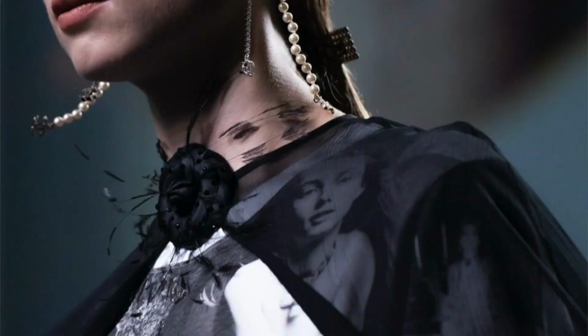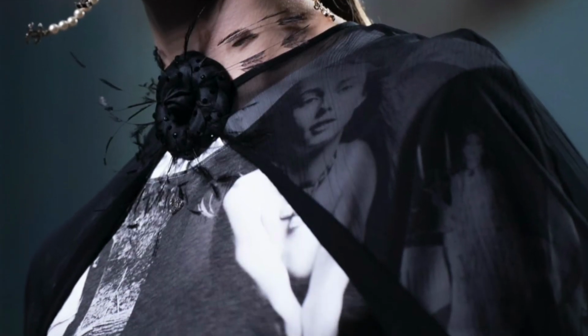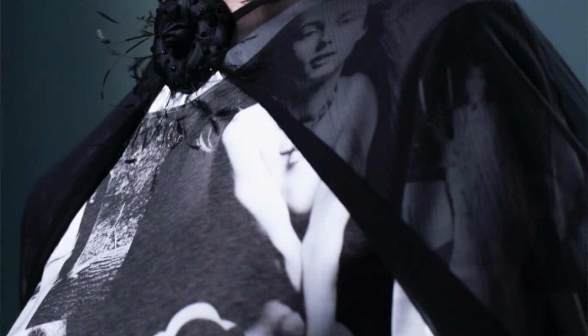Look number one, which opened the show: there is this graphic long sleeved, I think it's a t-shirt, that the model is wearing, and then there's this cape with the camellia and little feathers as well. The cape is kind of interesting. I don't know how I'd wear that with the t-shirt, how it's styled, but I think it would be really nice in the evening with a dress. It looks like something I can make, I'll be honest with you. I can get sheer fabric, so we can take inspiration from that.